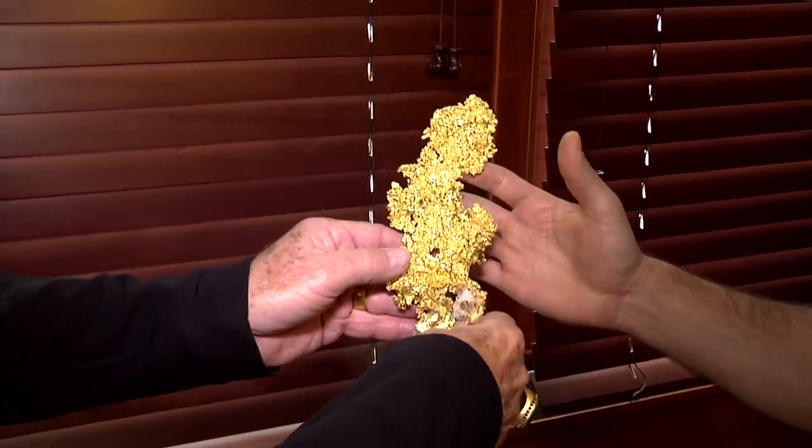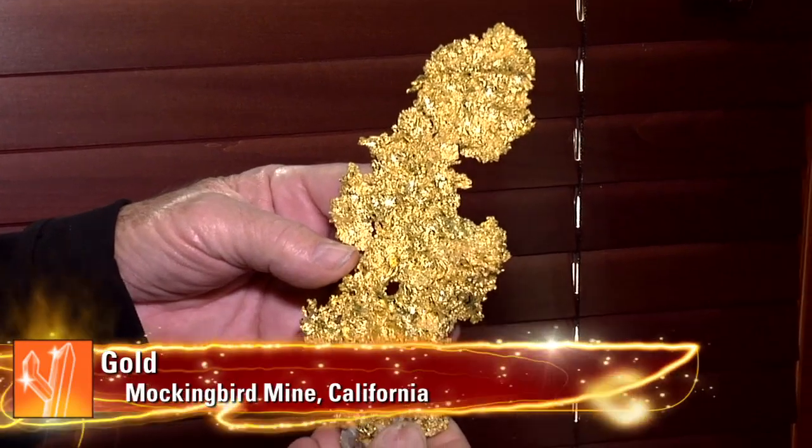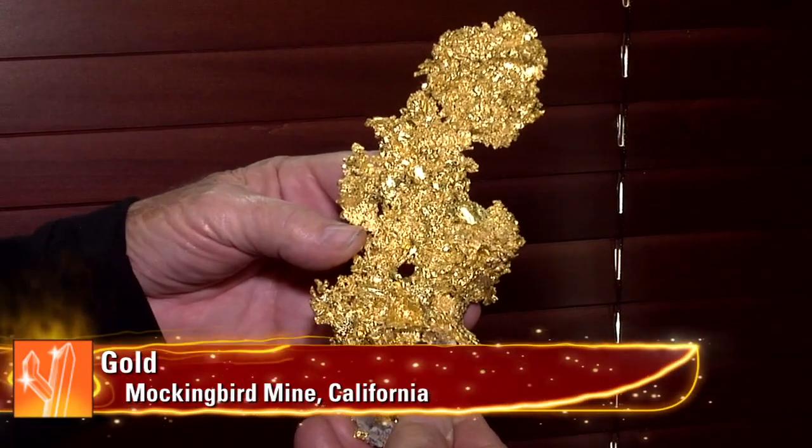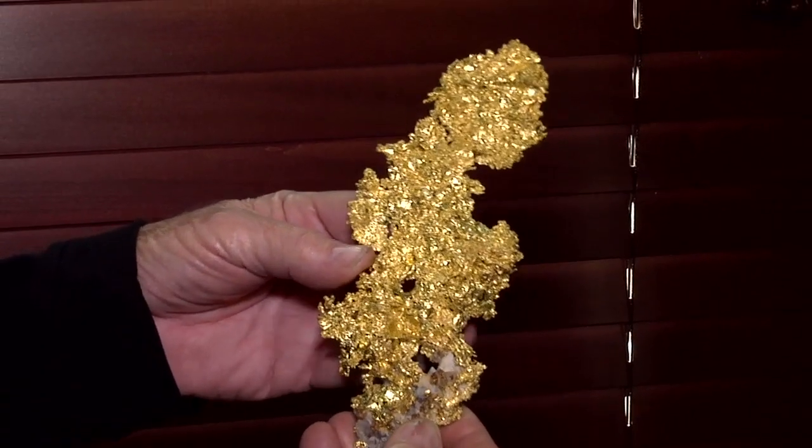Love this piece. Beautiful. It's all crystallized, and it reminds me of a seahorse. Is that an eagle's nest? It's a mockingbird. Oh, mockingbird. Mm-hmm. Okay, yeah, mockingbird. That's fabulous.